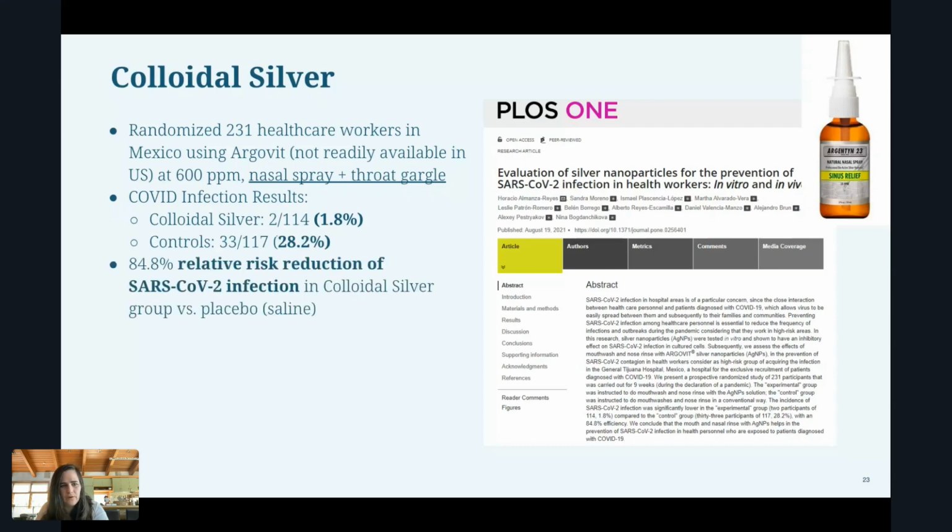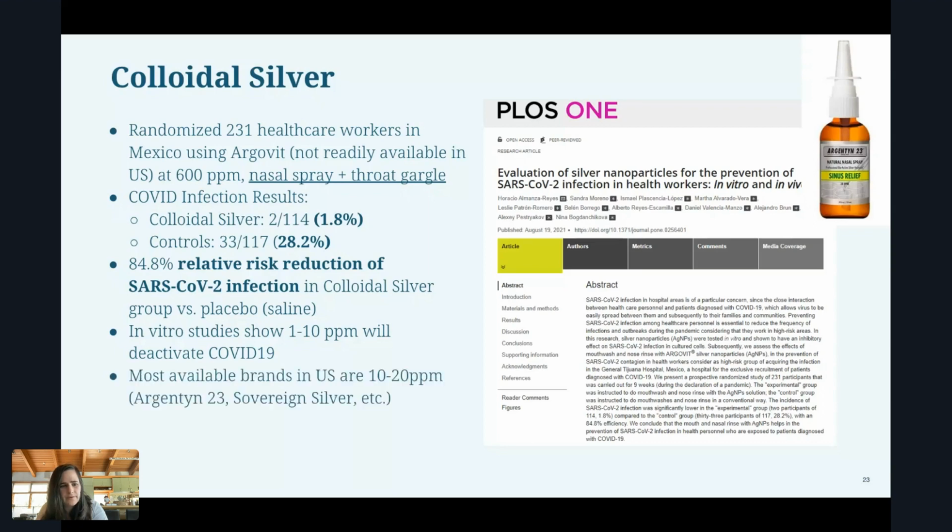So it's kind of like an 84.8% risk reduction in SARS-CoV-2 infection in the treatment group using the silver versus the placebo group. There are in vitro studies, so in a laboratory or petri dish, that show that just 1 to 10 parts per million of the nanoparticles of silver will deactivate COVID-19. So it is possible that lower concentration solutions may also be effective.